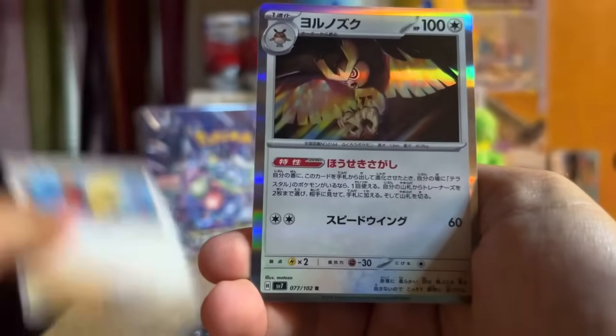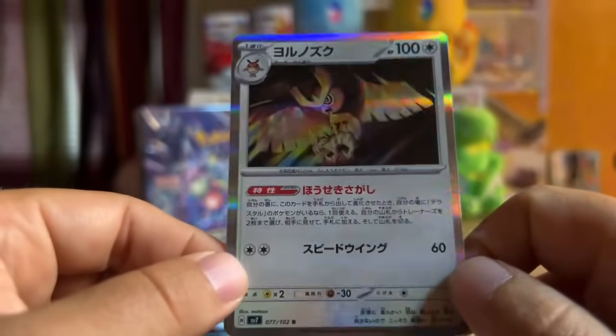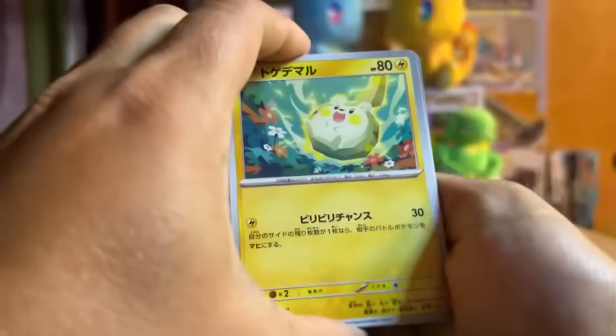Got Fletchinder. Ooh, a nice knockdown. Yeah, once again, this is very much reminding me of WotC, like some of these holos right here. That is very beautiful. I'm even getting a regular kick out of the holos out of this stuff. Woohoo! Let's see what else we can get a kick out of.